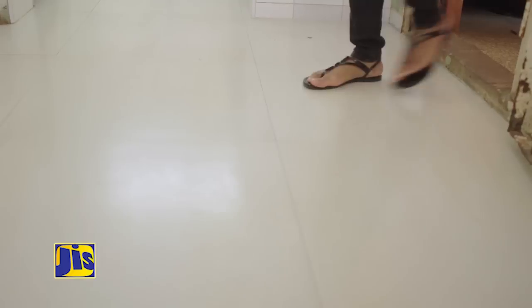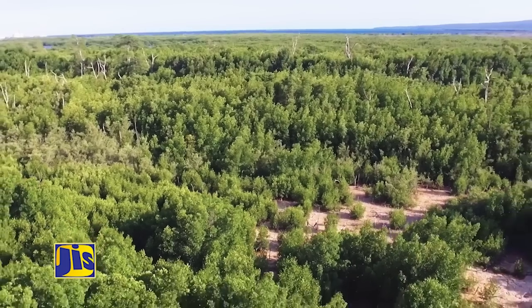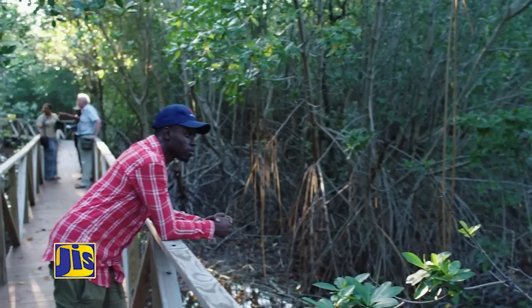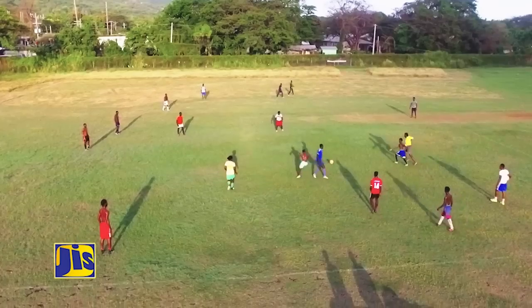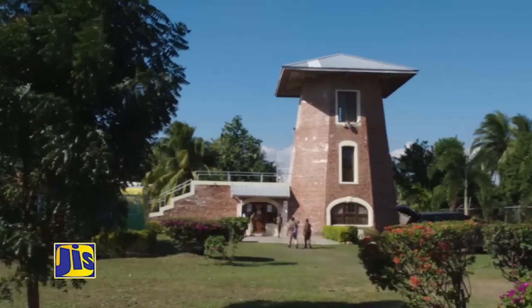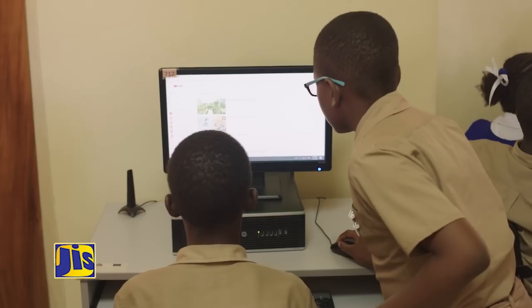The funds were used to retile the bathrooms. We improved the plumbing area on the dorms, extended the kitchen and the dining room. Conservation of the environment. We embarked on a project here in Salt River, the Portland Biodiscovery Center. Funding has gone towards the erection of the building as well as the construction of the boardwalk. Increased access to sporting facilities and the preservation of Jamaica's historical architecture. We were fortunate to get funding for the rehabilitation of the building with computers and computer workstations.